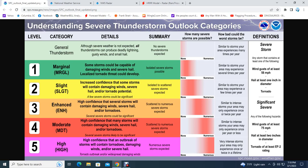Slight risk, number 2: increased confidence that some storms will contain damaging winds, severe hail, and or tornado potential. A few storms could be significant. That means isolated to scattered severe storms are expected. Now number 3 is an enhanced risk. Enhanced risk means high confidence that several storms will contain damaging wind, severe hail, and or tornadoes. Several severe thunderstorms could be significant. That means scattered to numerous severe thunderstorms are expected.